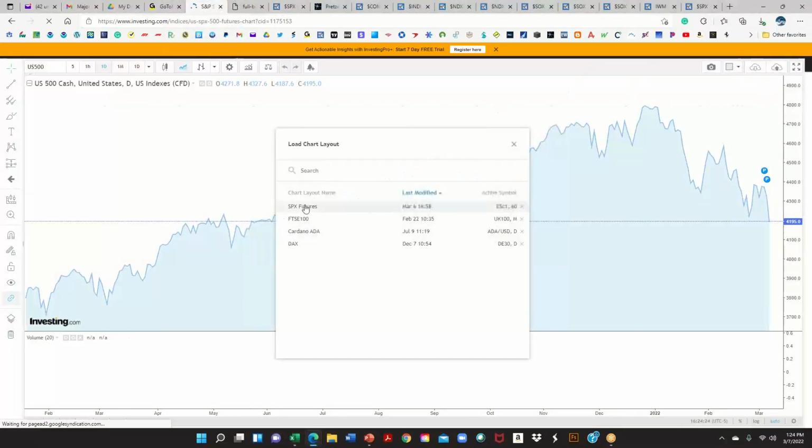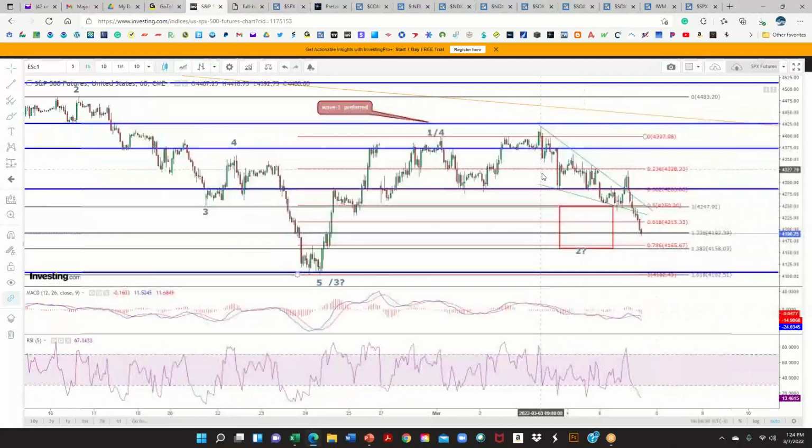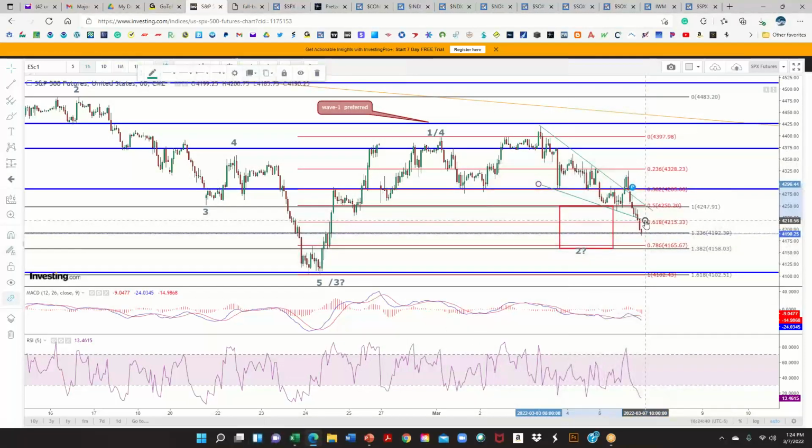It just looks very ugly, the short term, the futures market. So zooming in here, wave 1 is preferred, as I showed you. It can also be a wave 4. This price section here looks just all ugly. I had it originally as a diagonal. Could be 1, 2, 3, 4, 5.